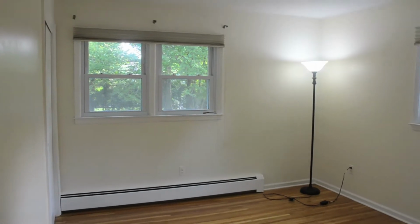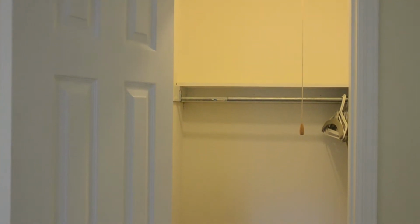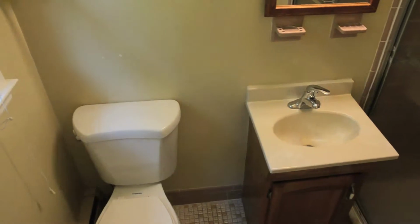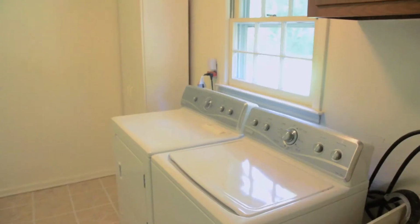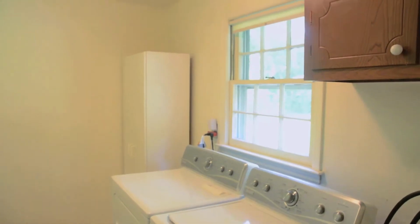There are four bedrooms. The master bedroom includes a walk-in closet and full bath. Shiny hardwood floors greet you at every door. Powder room and laundry area round out the first floor.